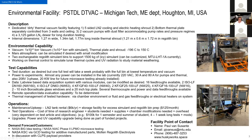We can reach about 1 to 10 to the -6 torr. We can go down to -196 Celsius and +150 Celsius. We have about 16 different ports on the chamber for feed throughs or other instruments or things like that. We just started using that about a month ago. So this is a brand new facility that now is basically fully operational to start testing lunar hardware.